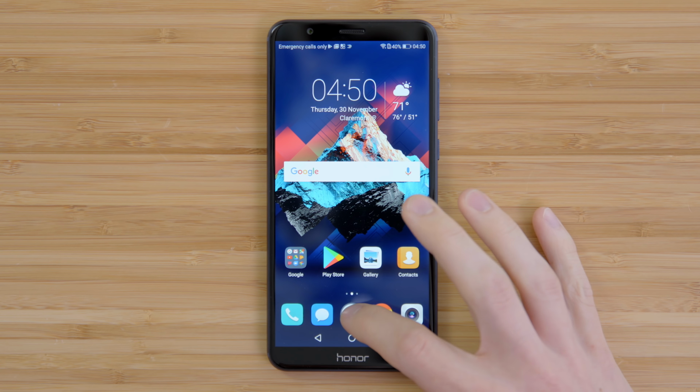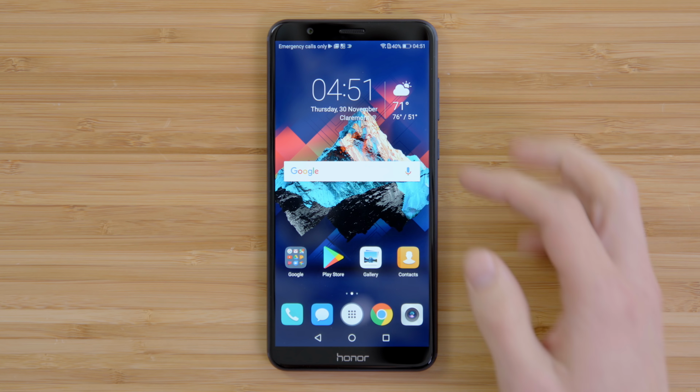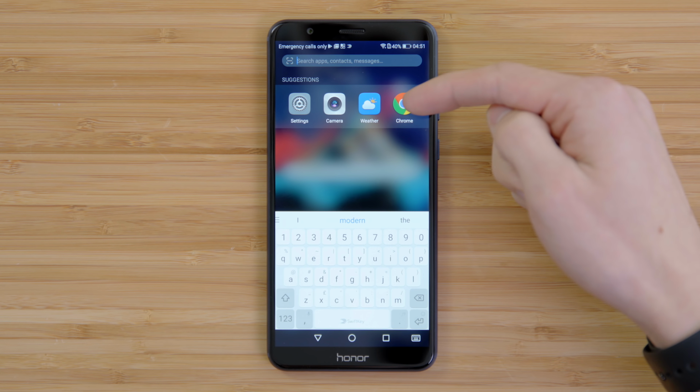Software-wise, we have Android 7.0 with EMUI 5.1 on top. Now this is a bit of a heavier skin, however you can customize it by re-enabling the app drawer, which is what I've done here, and there are some cool features like being able to pull down and get something very similar to Spotlight.